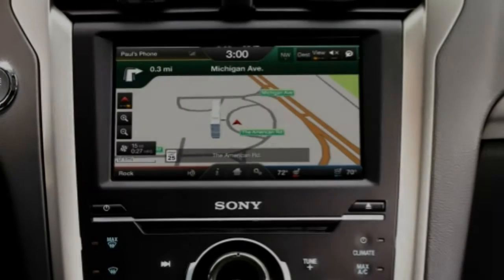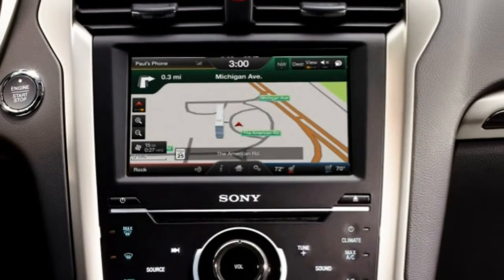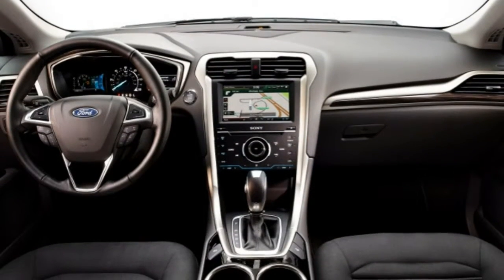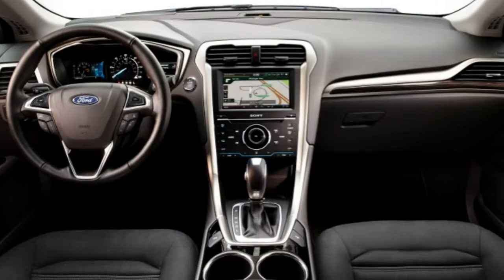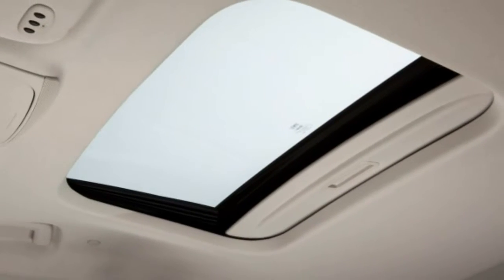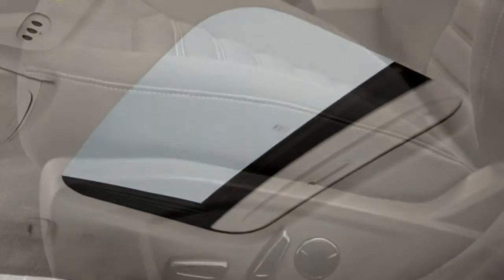Review, 2015 Ford Fusion Hybrid. What's new for 2015? The Ford Fusion Hybrid heads into 2015 with only minor changes. Most notably, a rear-view camera is now standard equipment.